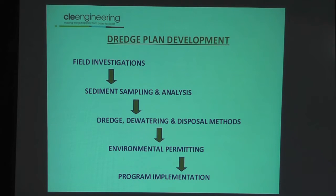Just to try to give you an overview, step by step, how a dredge program would be implemented. Basically, we start with a series of field investigations, and we'll go through each of these categories in the subsequent slides. Then we get into analyzing and testing the physical dredge sediment itself, trying to figure out what it consists of, what kind of contaminants may be present. Then once we complete those two steps, we get into the evaluation of dredge, dewatering, and disposal methodologies that can be implemented. Then once we have cleared that hurdle, we're looking at how do we permit this.